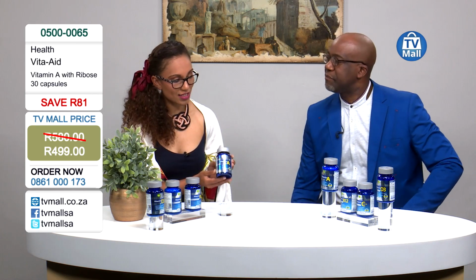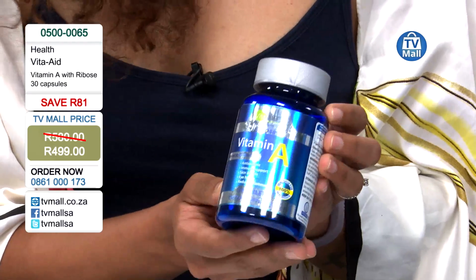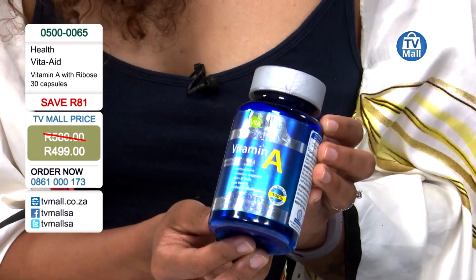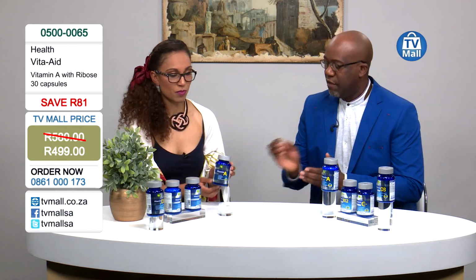And I see the other benefits also include immune support and nails. Yes, so your hair, your skin, your nails, vitamin A comes in handy, especially when you're young in the development stages, very key.